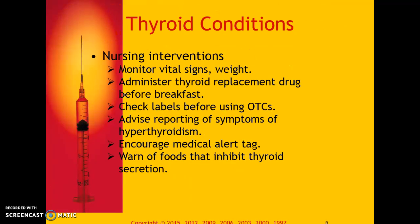So here are some nursing interventions that we're going to want to do for the patient with thyroid conditions. Again, remember, we're talking about the metabolism of the body. Either it's going really fast or it's going really slow. And whatever I do to treat, whether it's really fast or really slow, is going to likely cause the opposite.